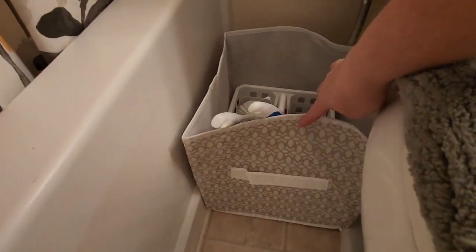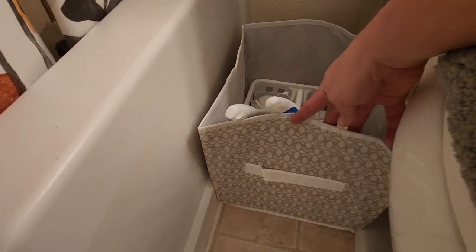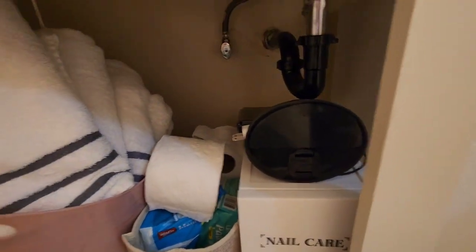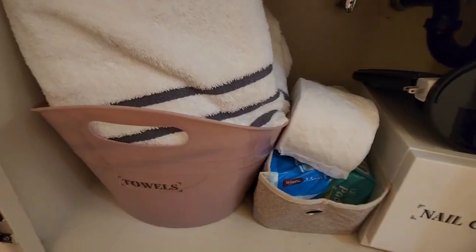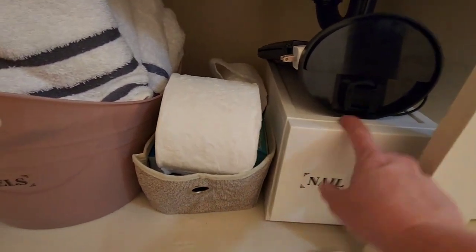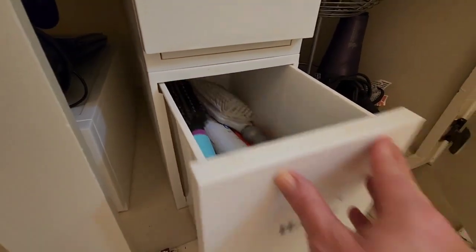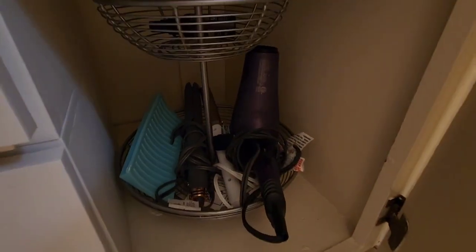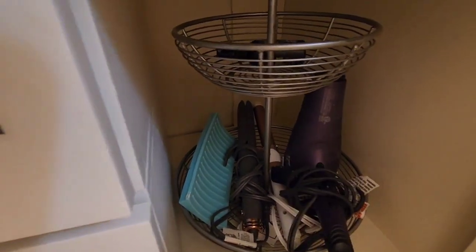These are from the dollar store, which I absolutely love because they're just really simple looking, but I just keep like cleaning bathroom supplies down here. Refilled the garbage can with a sack, and then down here got underneath all organized, reset. So I've got towels in here, just like extra paper towels, sanitary stuff. Nail care is all organized now. Hair supplies is all organized. Beauty supplies down here or up here, and then just a little bit of my extra hair supplies.